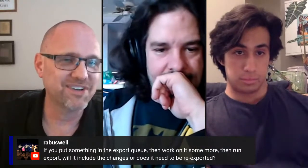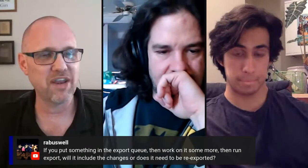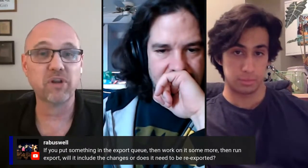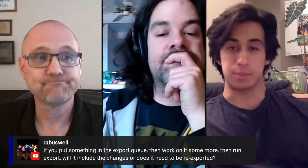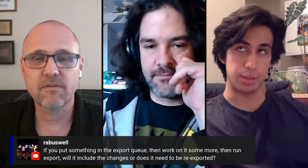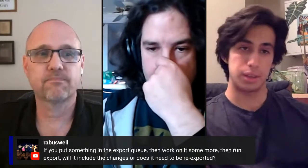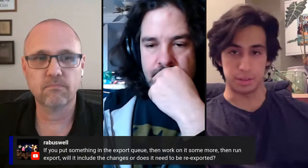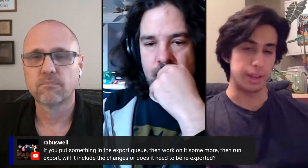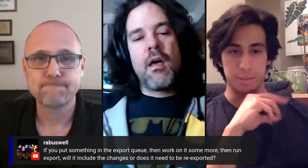Oh, here's a question. If you put something in the export queue, then work on it some more, then run export, will it include the changes, or does it need to be re-exported? It needs to be re-added to the export queue, because when you add something to export, it puts in an instance of the project or whatever media that is. So if I were to put in an instance of a clip where my lower third is misspelled, and then I change it, I'd have to re-add it, because the mistake would still be there.